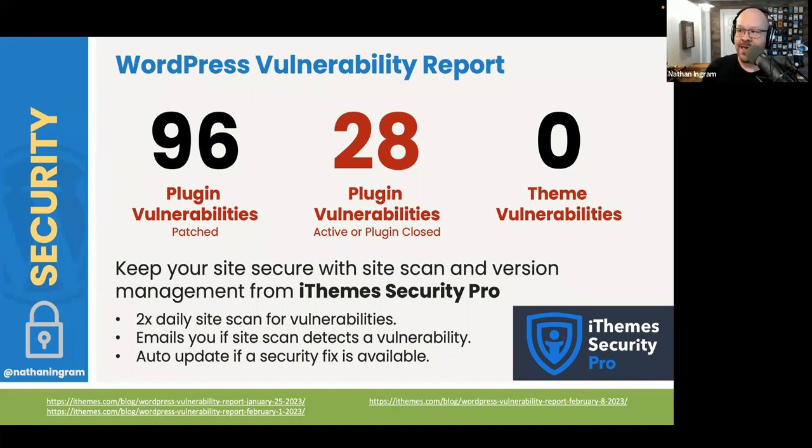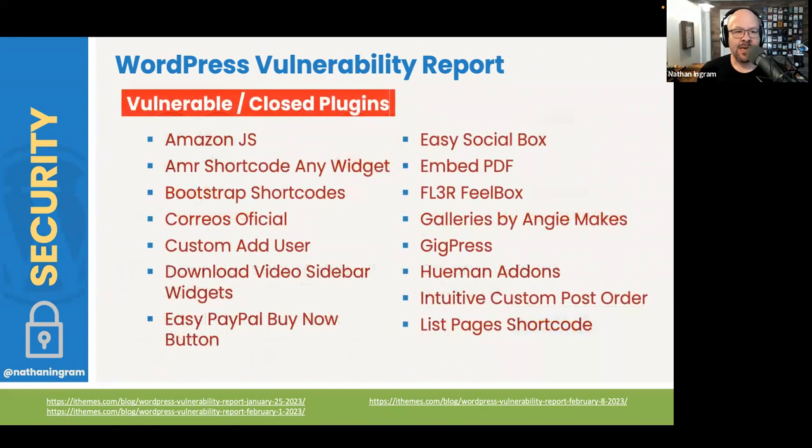So pretty cool stuff. I have some interesting news about the site scan coming later in the security section. A bunch of these plugins were vulnerable and closed. This means that they are actively vulnerable. There is a real problem, and these plugins should be removed from your website. Don't just deactivate them, delete them, because even if they're deactivated, the code is still there on your server, and could potentially be exploited. So just delete them altogether.